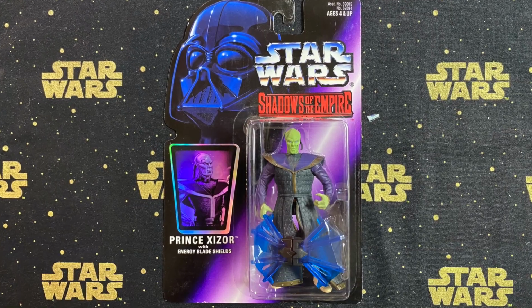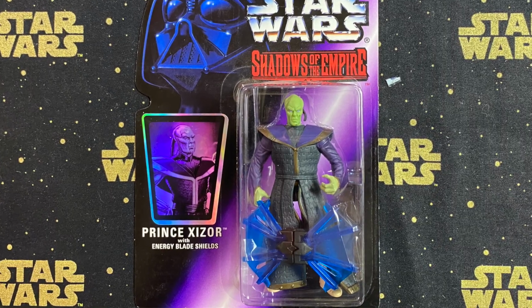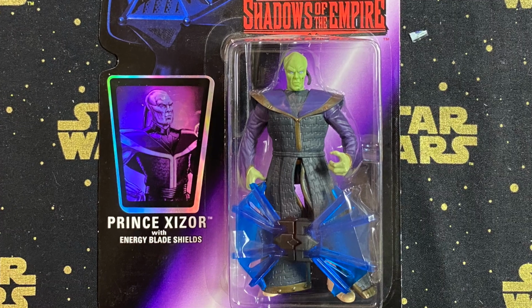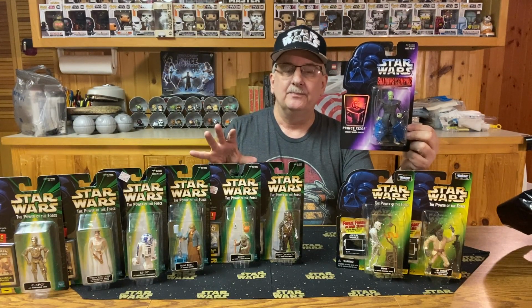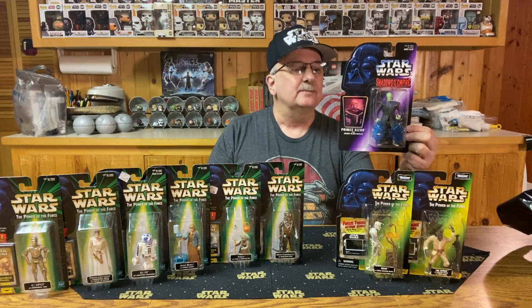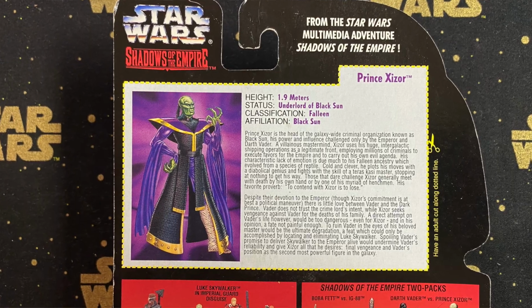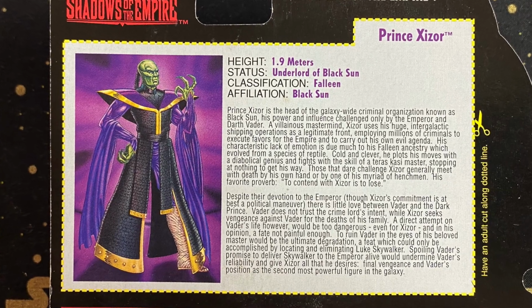And I know I have pretty much the whole set of action figures from the Shadows of the Empire line. But when I saw this one, I thought, you know what? Prince Xizor, gotta have him. Even if I've got him before, I've got to have him. And I know I have him in the 2-pack comic pack, where you had 2 action figures with the comic of the characters. One thing about these is there was kind of like a recipe card on the back that had facts and figures about that character, which is kind of nice.